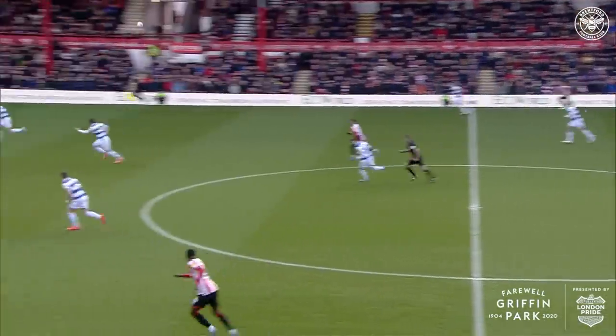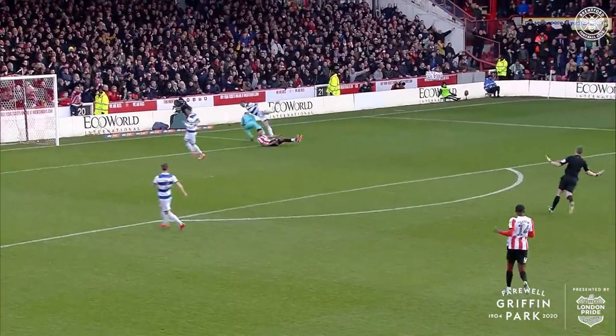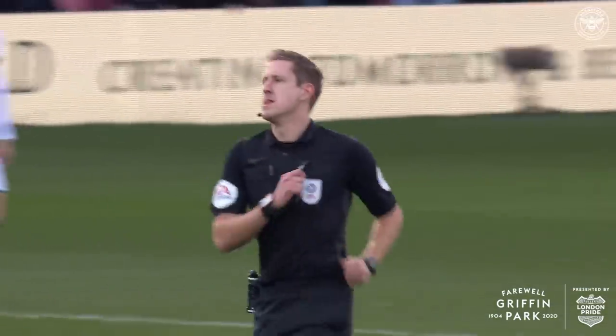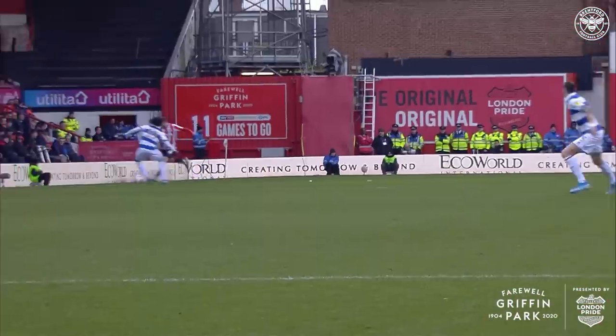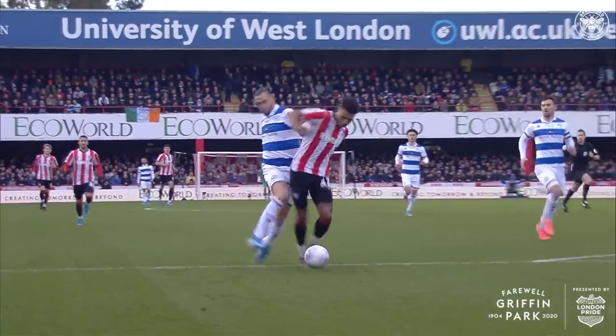Now Dalsgaard trying to set Ollie Watkins away. Watkins, lovely first touch. Ollie Watkins, was there a foul in there? The referee says no. He is adamant he was caught. John Brooks says no. Well, the conditions again. And it's a wonderful first touch from Watkins, and he's going through.